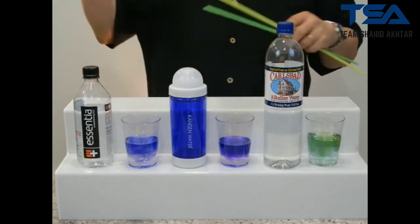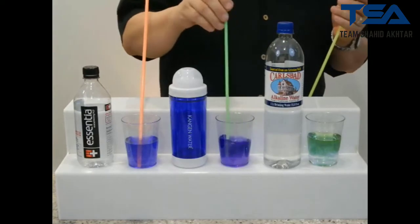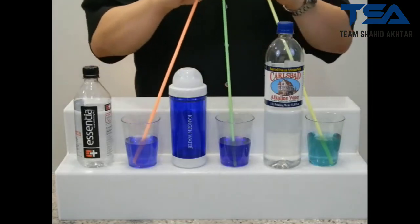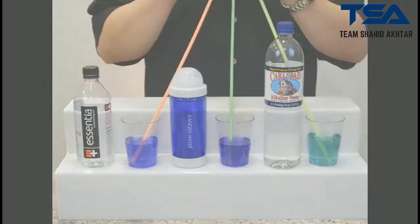But let's take our straws. Mix these up, get ready to add some CO2. Alrighty, here we go.